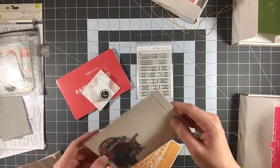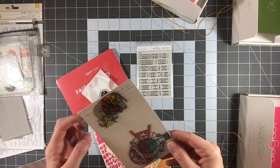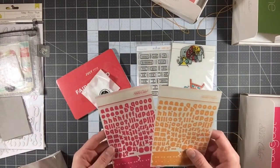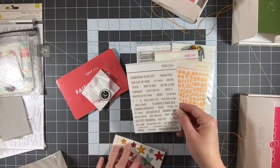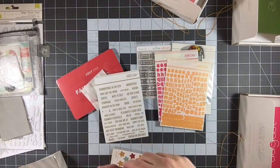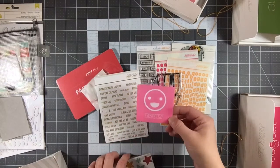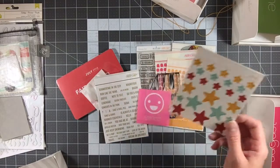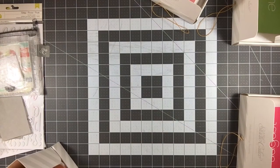Got some acetate pieces here, and these are like fair or circus pieces. There's like an elephant, a kite, and a Ferris wheel, and a hot air balloon. I've got these beautiful little tiny vellum alphas here. You've got some word strips in kind of a khaki color. Got a July die cut piece. It's a chipboard piece, a little, what do you call those? Not holographic pieces. And then chipboard stars. So that is this kit. That's the first one.